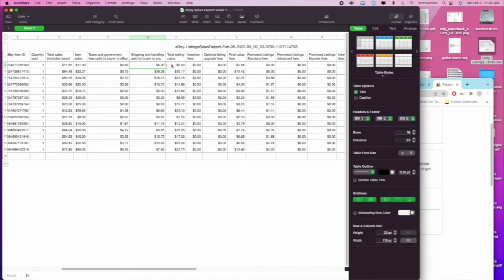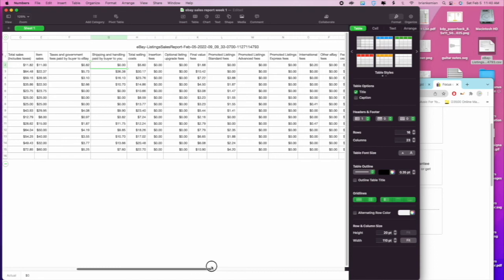They're saying this is my total selling cost, $5.60. That's including shipping that I paid and everything for that. So I didn't really make out very well on that one, just a few dollars on it, but that's okay. Every dollar kind of helps here.